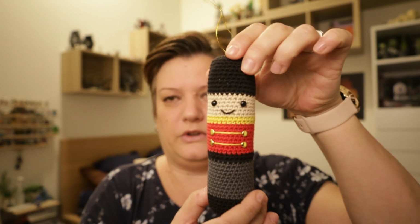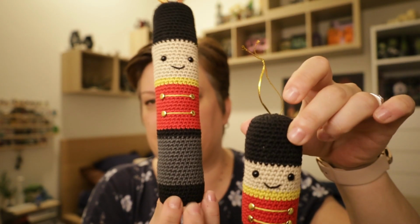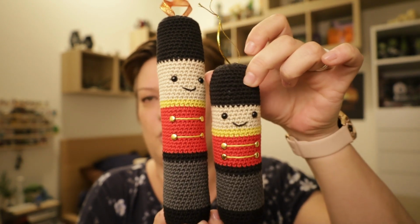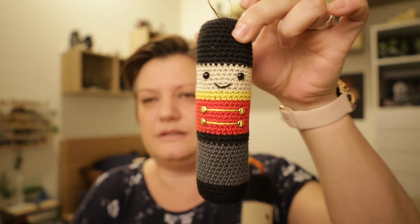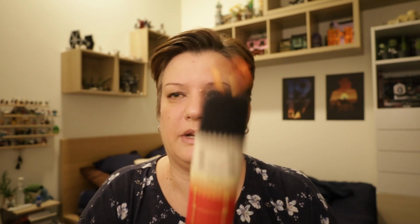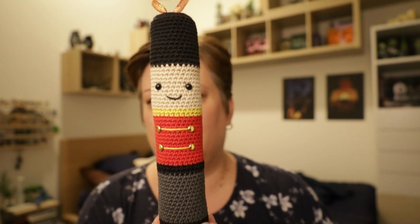So this is a smaller version. I will show you compared. This one is actually the full size of the pattern. She asked me if I could make 4 smaller versions for her, so I just did fewer rows. Then one lady from the crochet group that I belong to asked if I could make 2 of the regular size. So as I said, I really don't do custom orders.